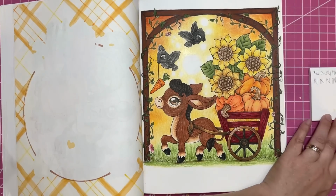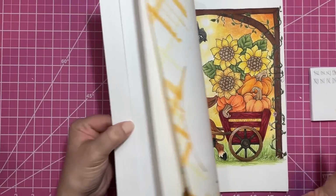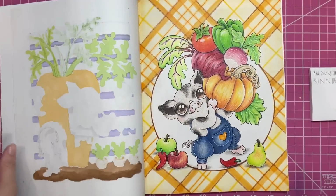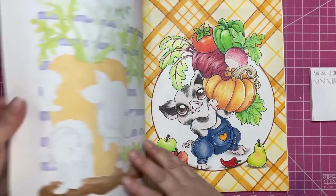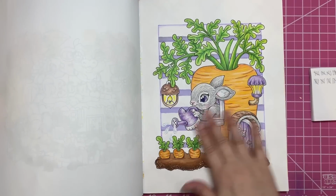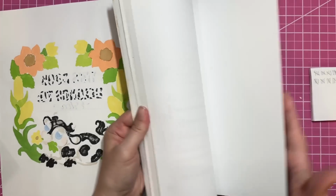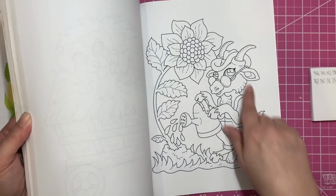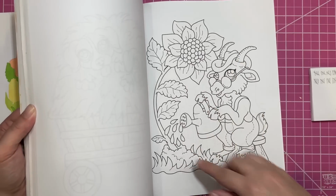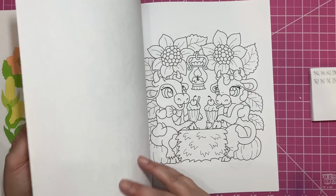So I have three pumpkins there. And then, which I just love this page. And then this one, another pumpkin. This is my favorite little piggy. I like this bunny too. And yeah, there's definitely pages in here where I'm just going to make them fall pages, whether they're actually fall pages or not, because I love them so much. So like this one, I'm going to make it so that it's like sunflowers and stuff. It's not necessarily fall, but close enough.